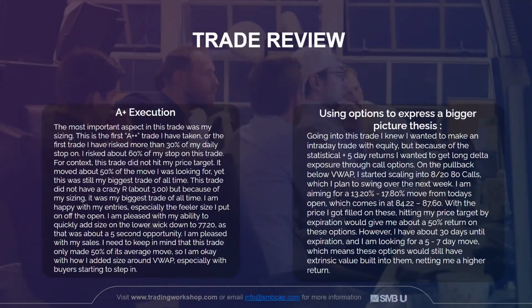However, I have about 30 days until expiration, and I'm looking for a 5 to 7 day move, which means these options would still have extrinsic value built into them, netting me a higher return. All right, we'll see by the end of the week.